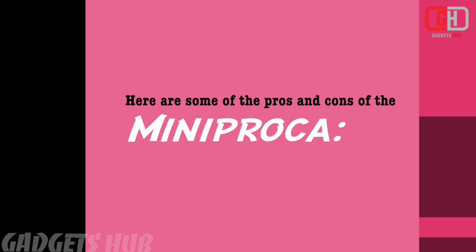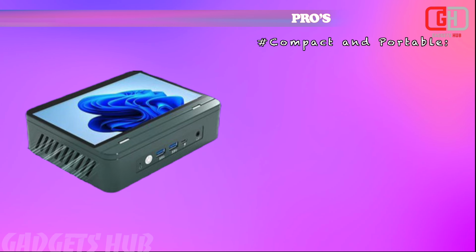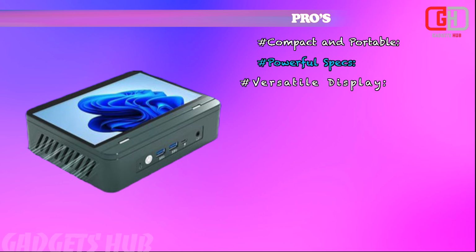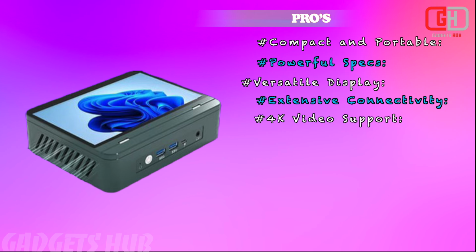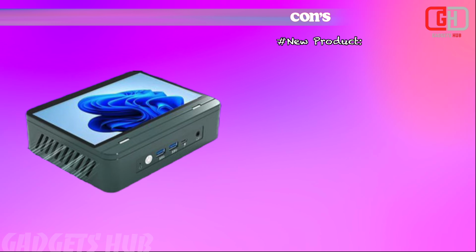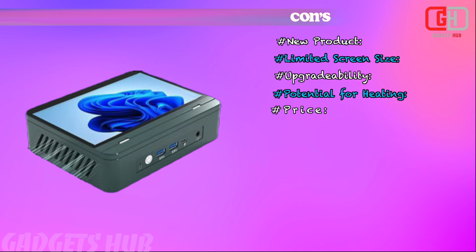Here are some of the pros and cons of the Miniproca. Pros: compact and portable, powerful specs, versatile display, extensive connectivity, 4K video support. Cons: new product, limited screen size, upgradability, potential for heating, price.